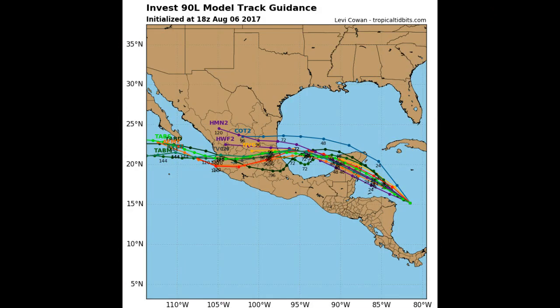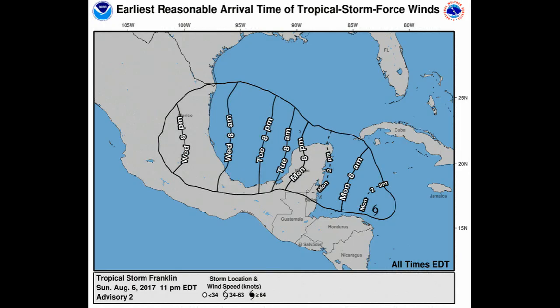And next up is the computer models for Franklin, and you can see that they're pretty much all saying that it's going to go across Mexico into the Pacific, and not be any danger to the mainland of the U.S., which is nice. And there is a probability of when they're going to see tropical storm force winds. And as you can see, it's going to be Monday. So we'll see. This is an experimental thing that the Weather Service, NOAA, is doing. And we'll see how close they are to when the tropical storm winds hit the coast.